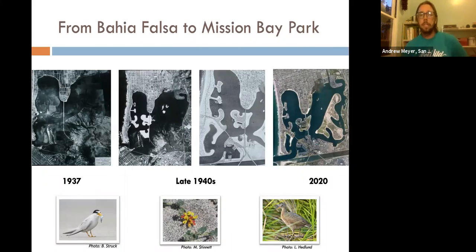So on the screen here is a nice progression of air photos from the 30s through the 40s to today. On the right-hand side is what we know and love as Mission Bay. And then going backwards, it goes back in time less than 100 years ago. So not that far back in time, but you get a real obvious idea of how we have moved around the habitats and the species and the people in Mission Bay over time.